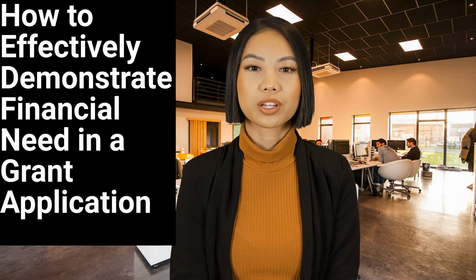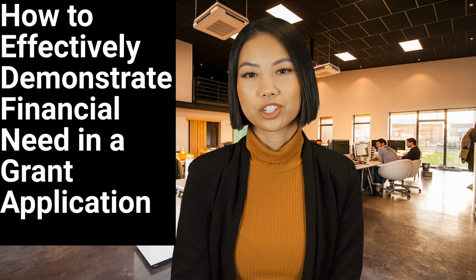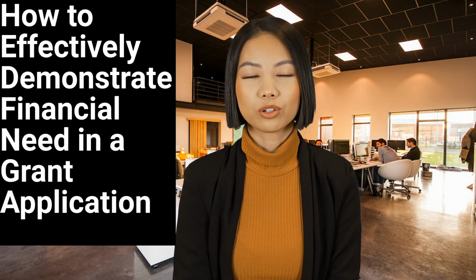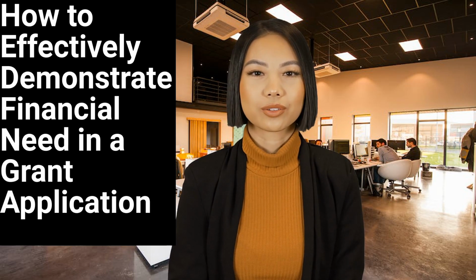Today we're diving into a topic that's crucial for anyone seeking financial support through grant applications. We'll be exploring the best strategies for demonstrating financial need effectively. So, if you're ready to learn how to make your grant application stand out, let's get started.